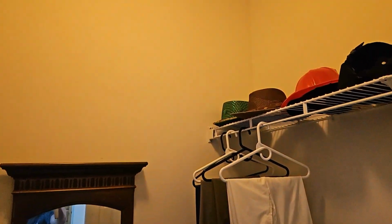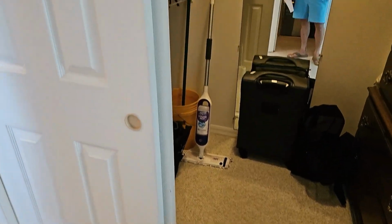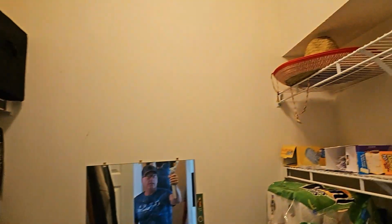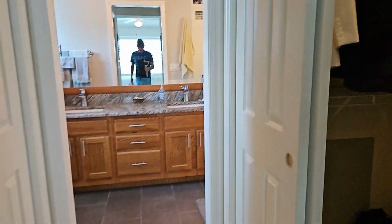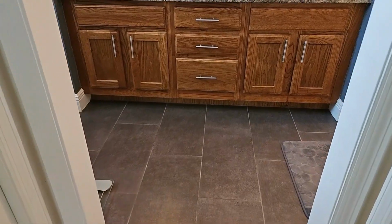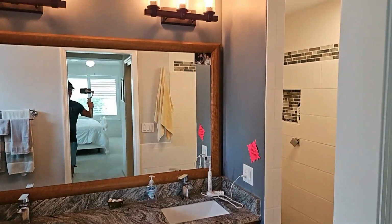Very high ceilings in that closet. And you have a closet off to the right with sliding raised panel doors as well. Very high ceilings in that closet as well. The master bathroom does have tile floors, has wood cabinets. It has granite countertops with 2 sinks.